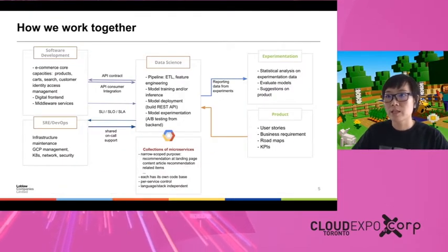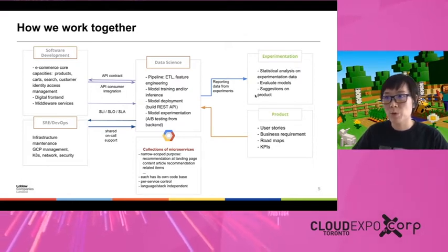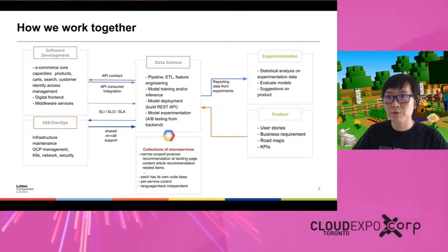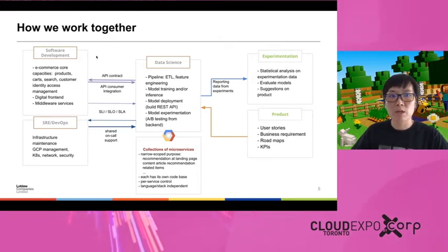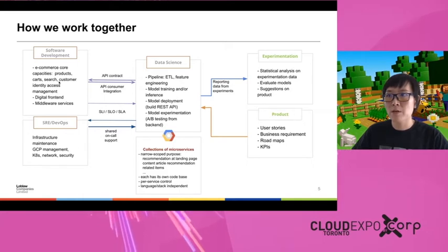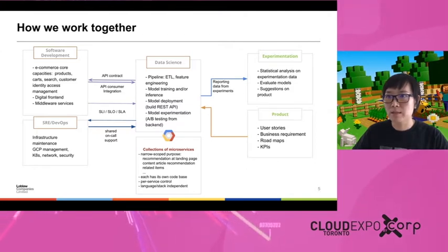So in a typical personalization recommendation project, our data science team works together with other teams to deliver our product and surface it to the customers. So on the tech side, we have our data science team, software development team, and SRE teams. We work together to deliver our project, to build, integrate, and maintain the service.